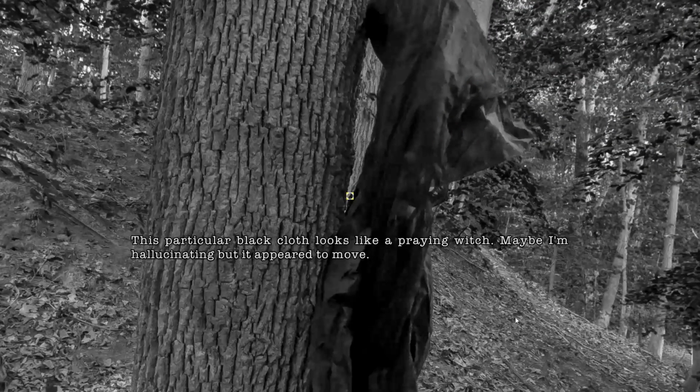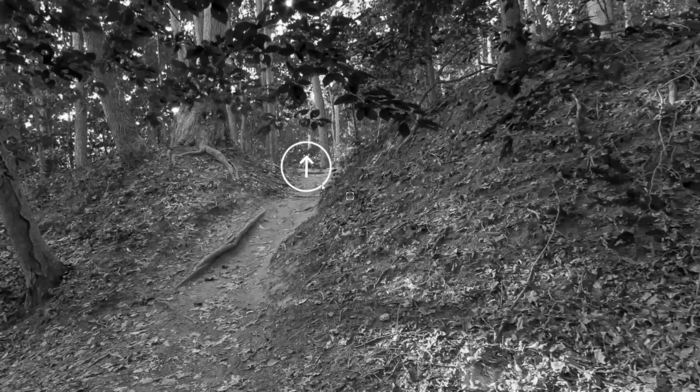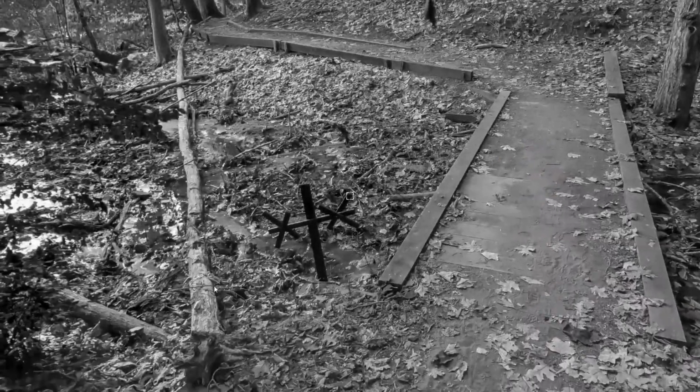This particular black cloth looks like a praying witch. Maybe I'm hallucinating, but it appeared to move. Yeah, dude, you're tripping out. Did someone else receive an abrupt, violent end here? Or has my delirium gotten the best of me?